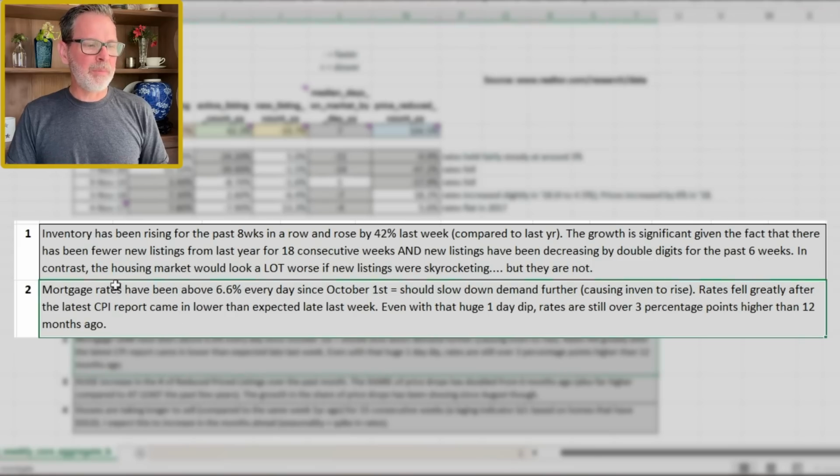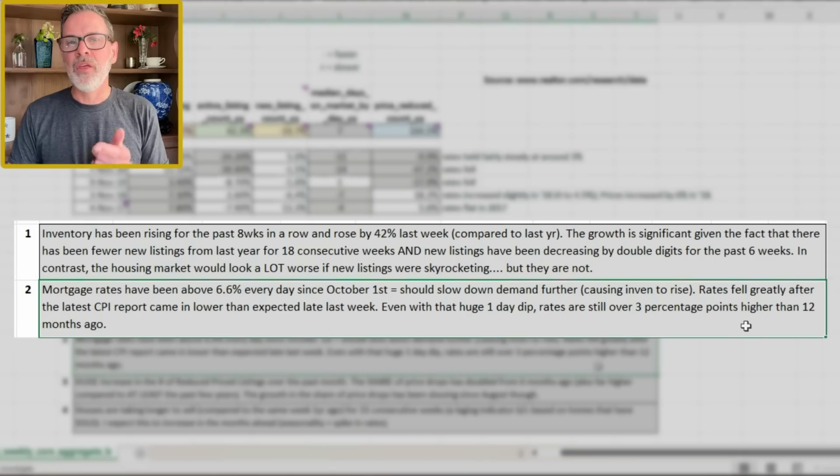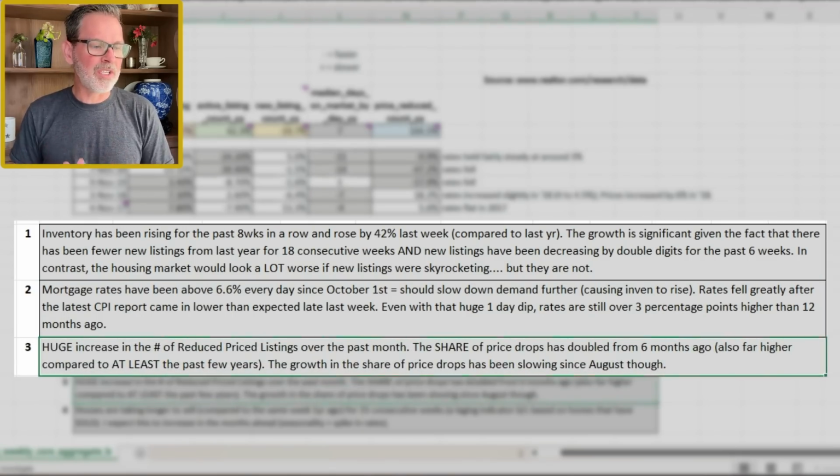So that latest CPI report came in with inflation lower than expectations. And that caused rates to decrease by about 60 basis points in one single day, which is absolutely insane. Even with this huge one-day decrease in rates though, rates are still over 3 percentage points higher than 12 months ago. And number three, there was a huge increase in the number of reduced price listings over the past months.